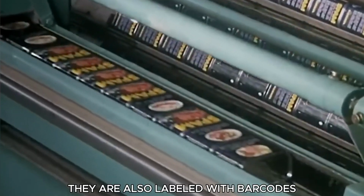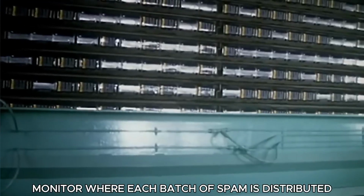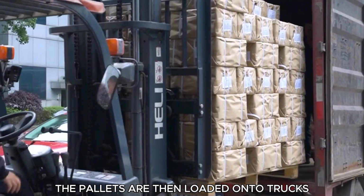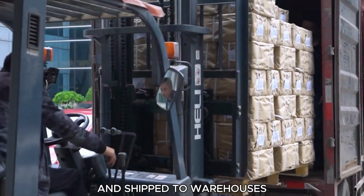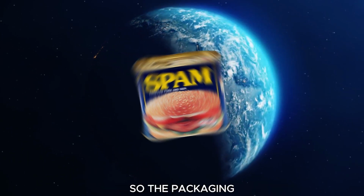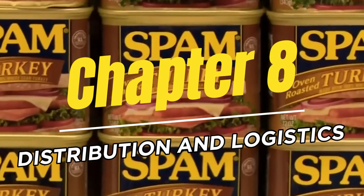They are also labeled with barcodes and other tracking information to help Hormel monitor where each batch of Spam is distributed. The pallets are then loaded onto trucks and shipped to warehouses and retailers around the world. Spam is sold in over 44 countries, so the packaging and labeling have to be done in multiple languages. Chapter 8. Distribution and Logistics.